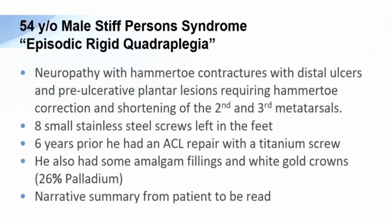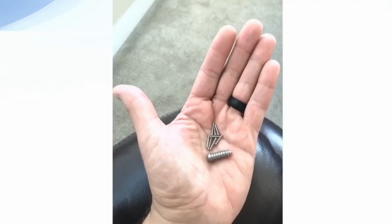Then we got him tested with an ELISA test, and he was positive for nickel and significantly positive for palladium, which he had in 6 white gold crowns in his mouth, 26% palladium. So here were the screws from his feet and the one from his knee.